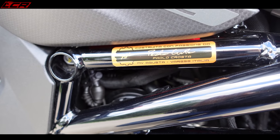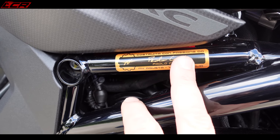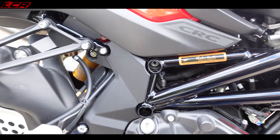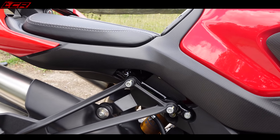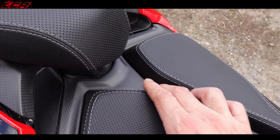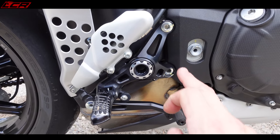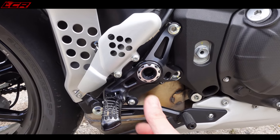Also, it's quite a nice little touch on these. These are all assembled by one person. So not all MVs are like that, but these are. One person's name gets stamped on the bike. One person is responsible for this machine. The whole seat, it's like two bits of chicken fillets sat on a base of carbon fiber. That is your seat, basically. The rear sets, as I mentioned, they're all billet. Undo that, they're all adjustable standard.